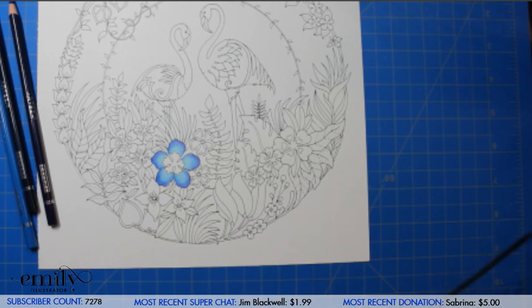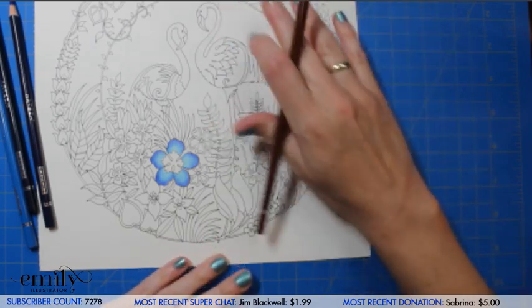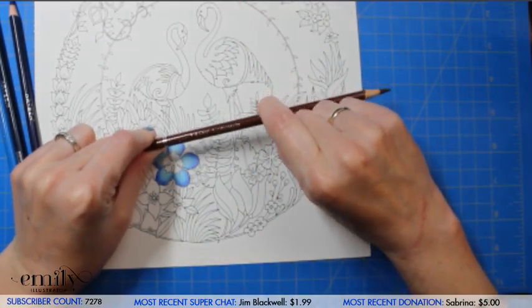You know what? I'm going to do Garnet instead. I think I want to do Garnet. Yeah, no problem, Phil. Okay, so I decided to go with Garnet instead, A072.